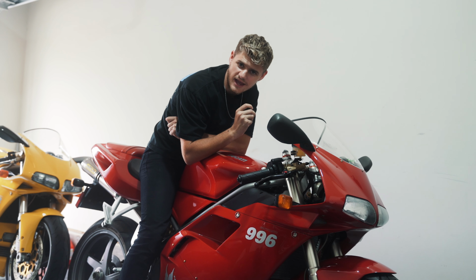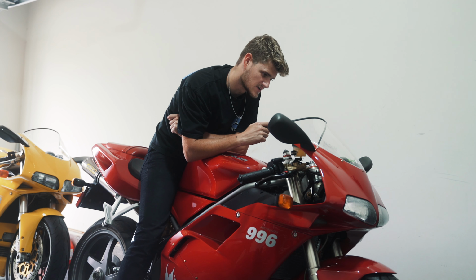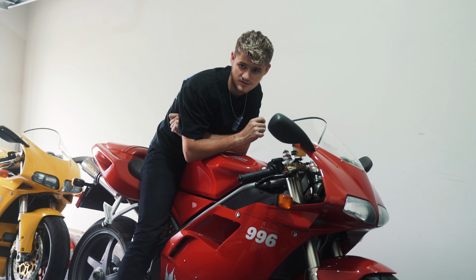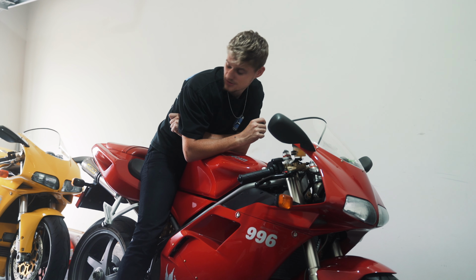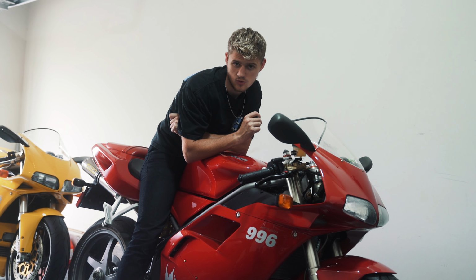Moving on to the next one, as far as special stories go, I don't think it gets as special as this motorcycle right here. This is my one owner Ducati 996 that currently sports 4,453 miles. I purchased this bike from the dealership that I got my Ducati Monster from. It was one owner. The guy had it since new, and it lived in Concord, North Carolina.